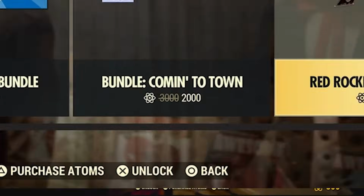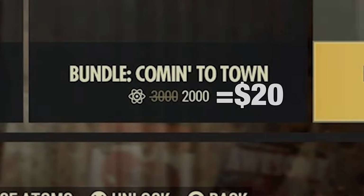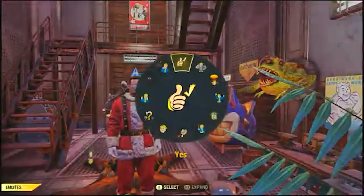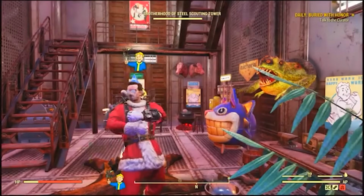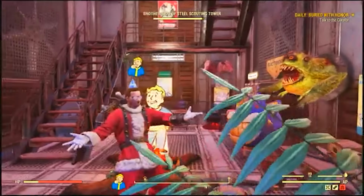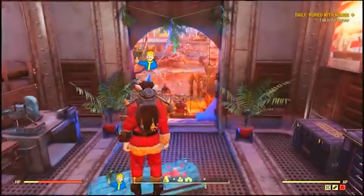Well, they offered it for 2,000 atoms. So in real money, that would be $20. What makes this even worse is that this is the sale price. They claimed that regularly, they would sell it for $30, which is half the price of the full game. And you get 2 skins, some crappy decoration, and 2 icons.